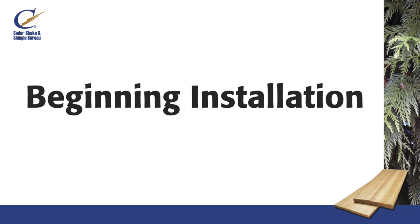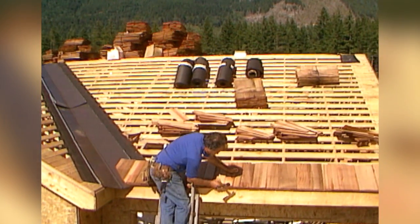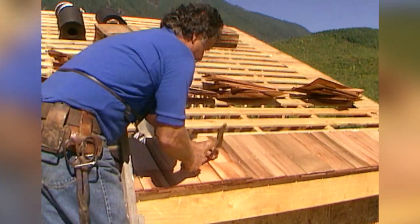As with any roofing material, start your installation at the eaves. The first course should extend 1.5 inches beyond the edge of the fascia to allow adequate drainage into the gutters. The first course should also be double or triple layered. Each CertiLabel shake or shingle should be applied with two fasteners.